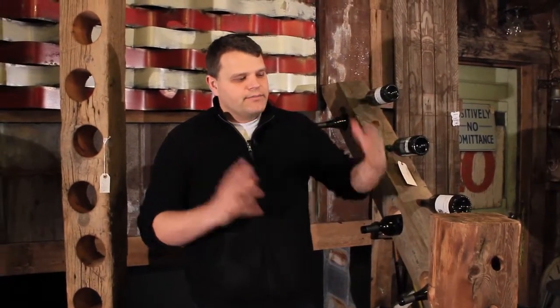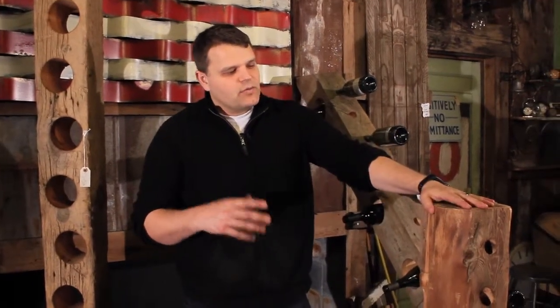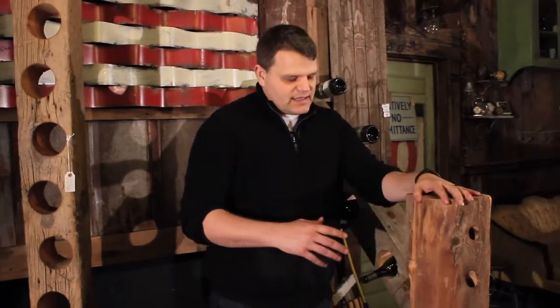All right, guys, wanted to go through one other thing that we do here, and that is our beam construct line. What we do is we take pieces of old structures, old warehouses, barns, and we repurpose them. And one of the big things we do is wine racks and mantles. But what I love about these is that they have a history.